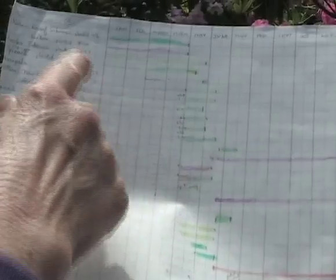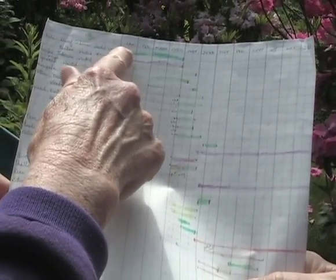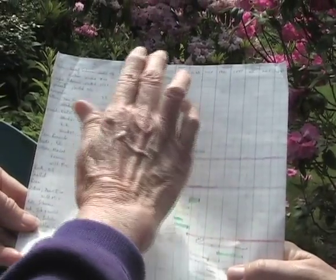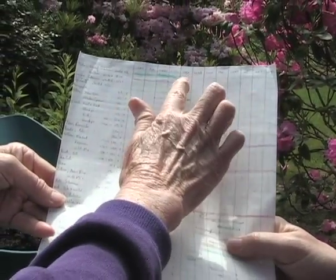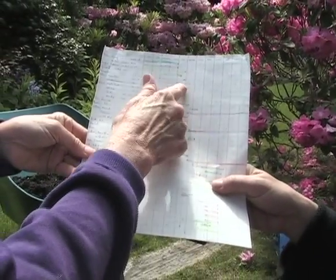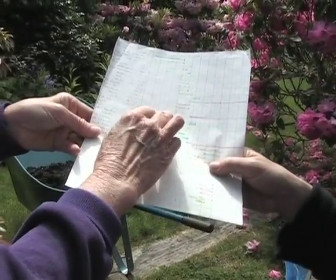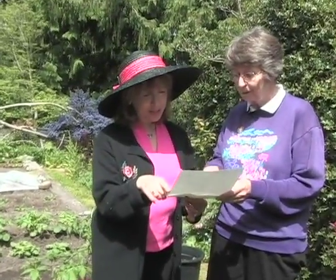So for instance here, this has shown me from the previous year that this early lettuce is going to be done by the middle of June. So that tells me that in the middle of June in those beds I can plant my bean seeds. Without this chart I would be floundering around. One day I'd say, oops, there's no more lettuce and I don't have any bean seeds ready to go. So you can see I've done that all the way through the year.